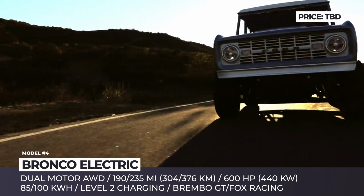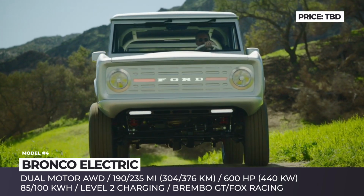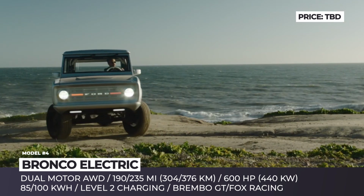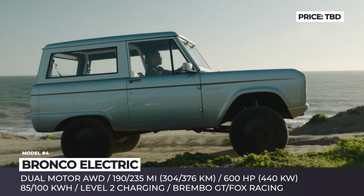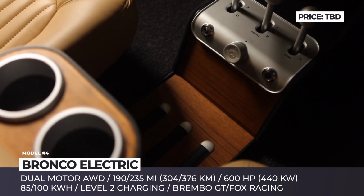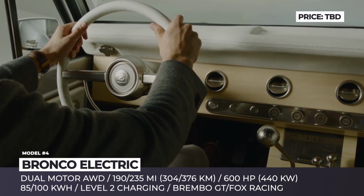The dual-motor 600 horsepower powertrain represents a 400% improvement over the original. It is juiced by an 85 or 100 kWh battery that supports level 2 recharging and should cover 190 or 235 miles. The Zero Labs Bronco can be ordered with the Brembo GT Performance brakes, adjustable Fox Racing shocks coilovers, or a premium air ride suspension.